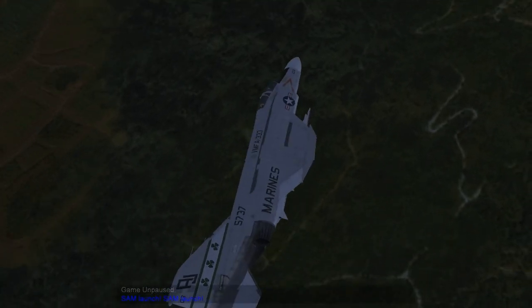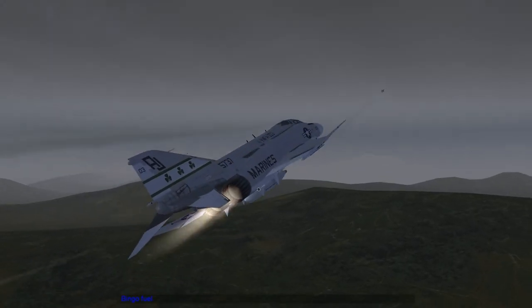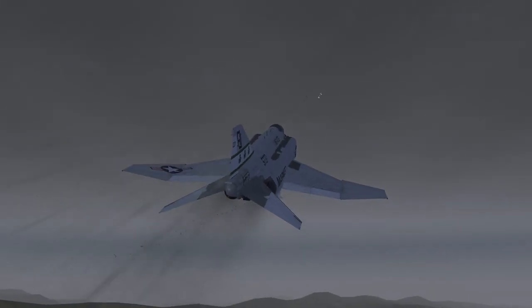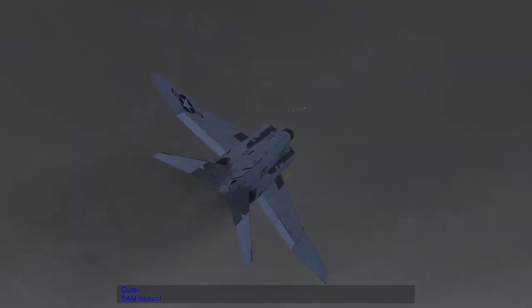The C model increased the range and weight of the plane by adding larger wingtip tanks. A new fire control computer was introduced. 35 of these aircraft were built during 1956 and 57. The bottoms of the aircraft were painted anti-flash white, intended to reflect the thermal radiation of a nuclear detonation.